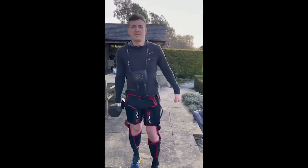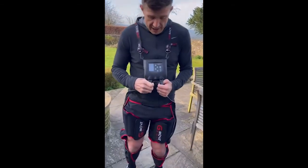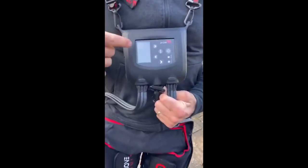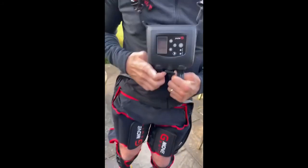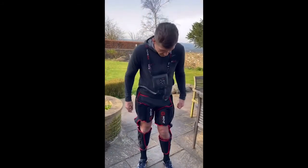It's actually quite easy to use. You just clip it on and off. It looks quite complicated, but you can control the pressure, the time and everything on here. And I've just done my first session in it, and I'm not gonna lie, I've got a hell of a pump on.